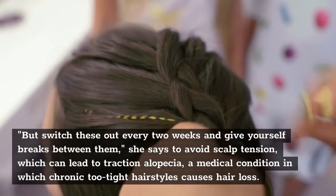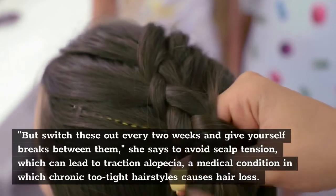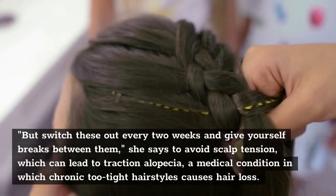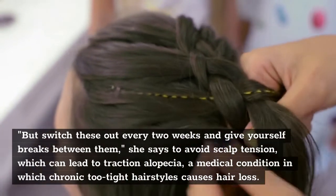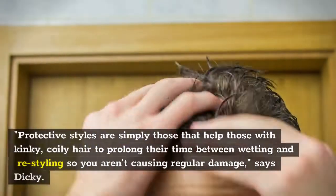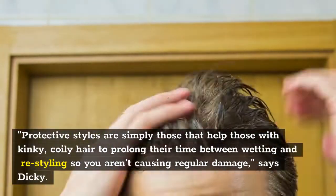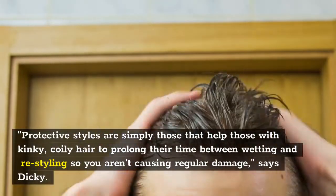But switch these out every 2 weeks and give yourself breaks between them, she says, to avoid scalp tension, which can lead to traction alopecia, a medical condition in which chronic too-tight hairstyles cause hair loss. Protective styles are simply those that help those with kinky, coily hair to prolong their time between wetting and restyling so you aren't causing regular damage, says Dickey.